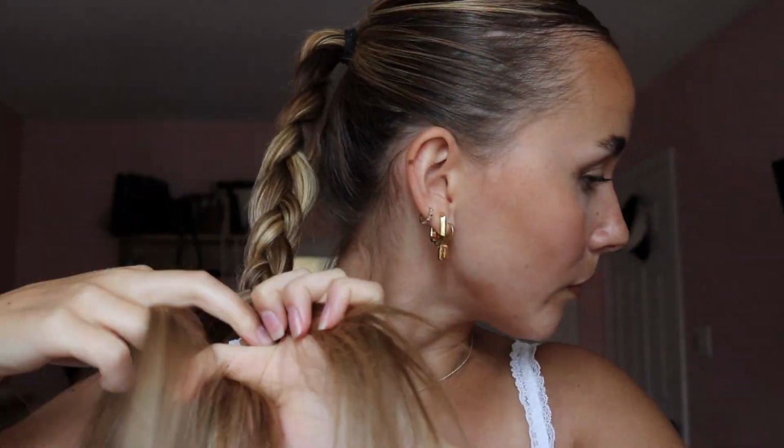And I'm just doing that all the way to the bottom of my ponytail, and there we go. That is our second hairstyle. Very cute. I have not seen it around too much, but I definitely know it is going to be in style, especially in the fall.